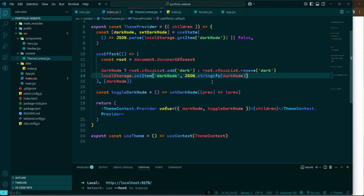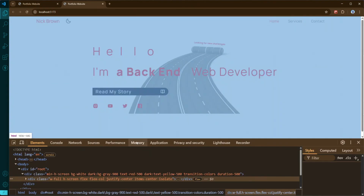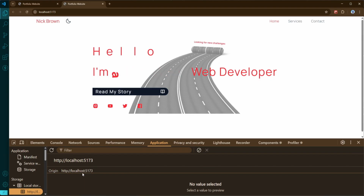Every time the dark mode state changes, whether the user clicks the toggle button to switch to dark mode or back to light mode, this useEffect hook runs and updates local storage with the new value. Alright, now we can go back to the browser, open Developer Tools, go to Application. We need here local storage.